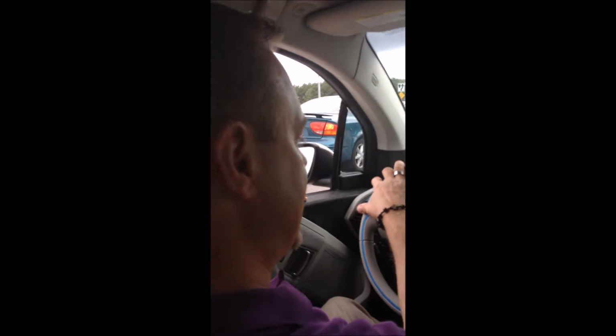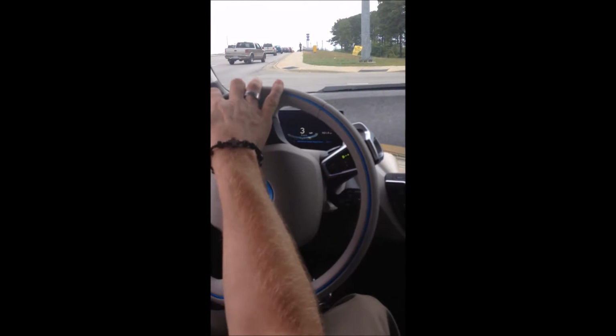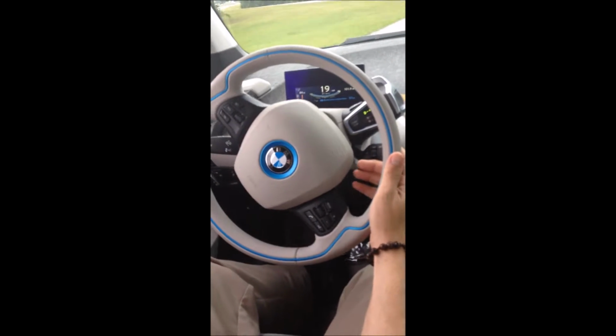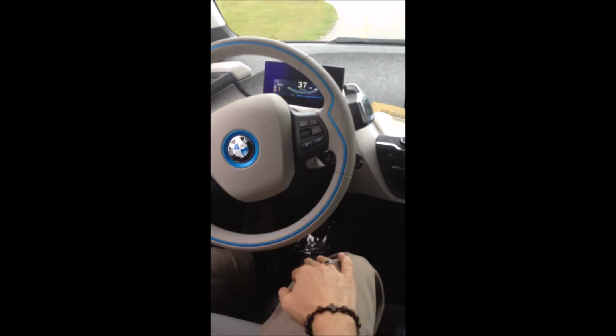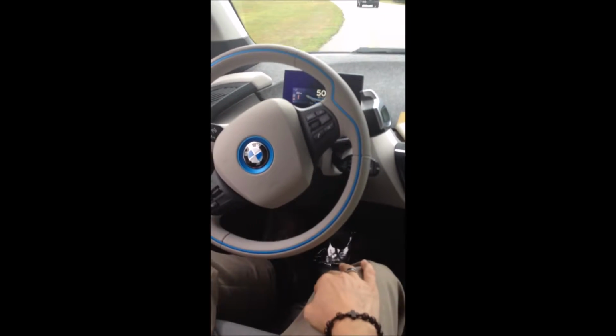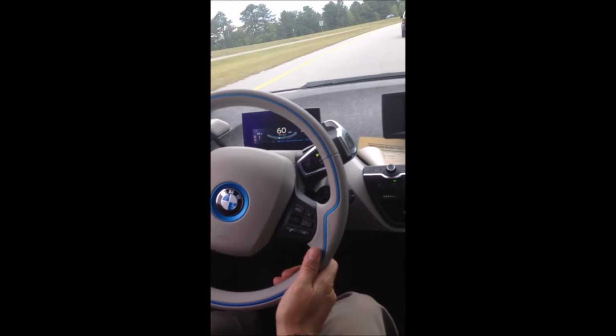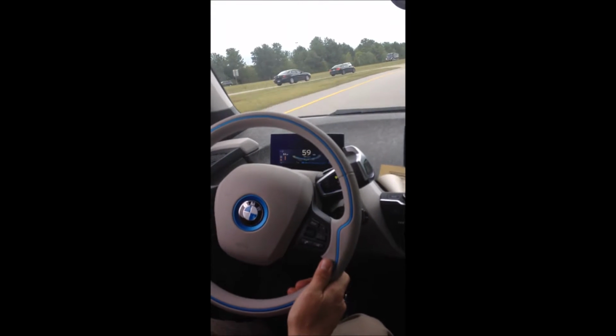It's amazing when you take your foot off the gas how quickly it slows down. Mm-hmm. You don't even really have to hit the brake. But now we're going to show you how fast it speeds up. And you can't even hear the engine. Wow. We're going to go down to Santa Fe. Okay.